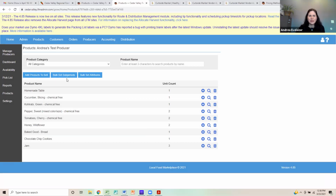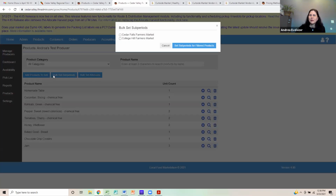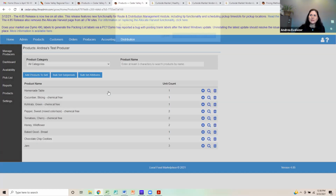Each market is designated into a separate sub period so that you're on a different schedule depending on when your market is and when your customer is going to receive their notifications to purchase and when you're going to get your pick ticket. So you do need to make sure that if you have products that differ depending on which market you're going to, you designate them for the appropriate sub period. And you can also do that if you want all of your products available at both of the markets, you can bulk set the sub periods.